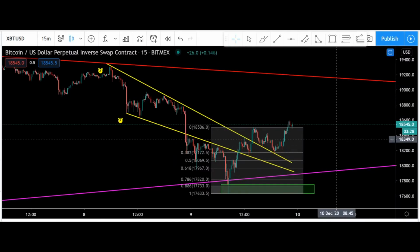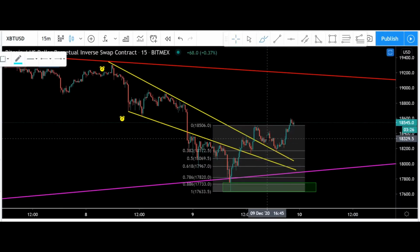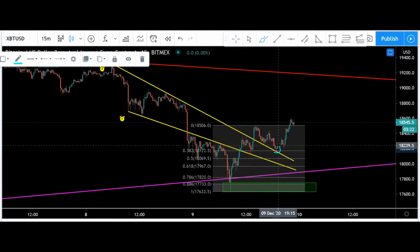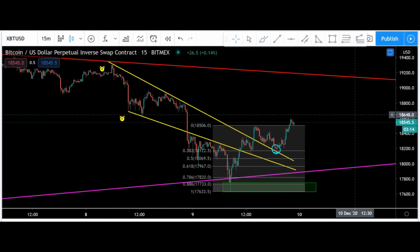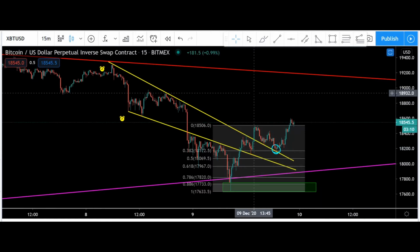Let's take a look at my 15-minute. You can see here we actually tested this wedge a couple times, but where I was pointing out in that post was right here, right along that 382 fib line, and absolutely pinpoint accurate, you guys. Like, it can't get any more accurate than that. That was absolutely beautiful.